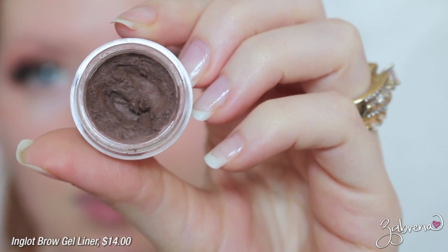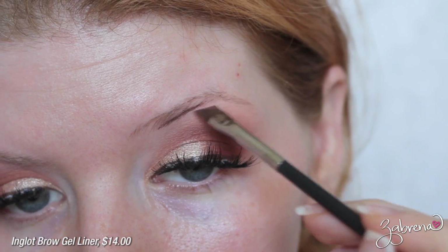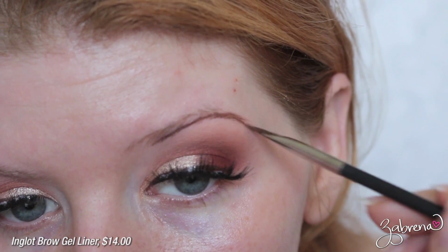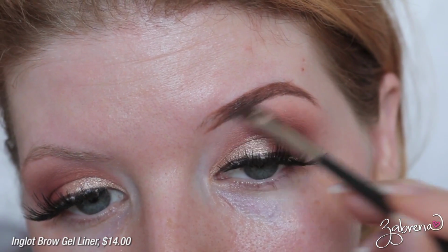Final brow favorite I have to share with you is from Inglot. This is their Brow Gel Liner in shade number 14. Now, this is too dark for me to wear at the moment. I tend to wear this when my hair is a little darker simply because it looks better. If I wear it with my hair this color, it just looks very strong.